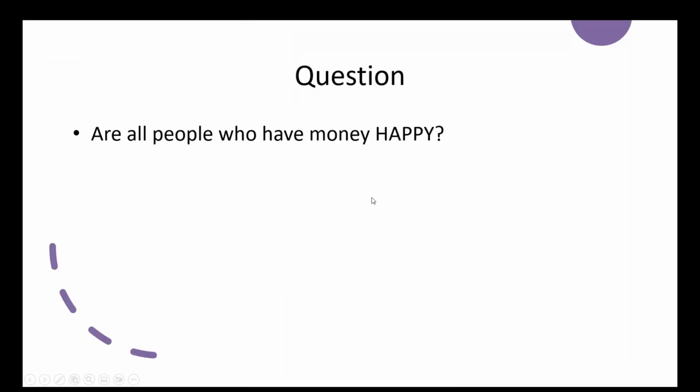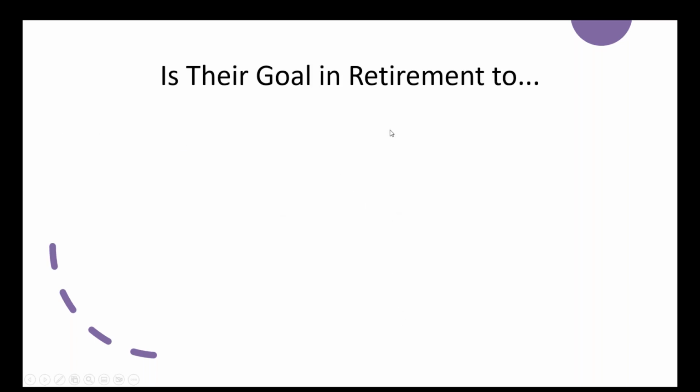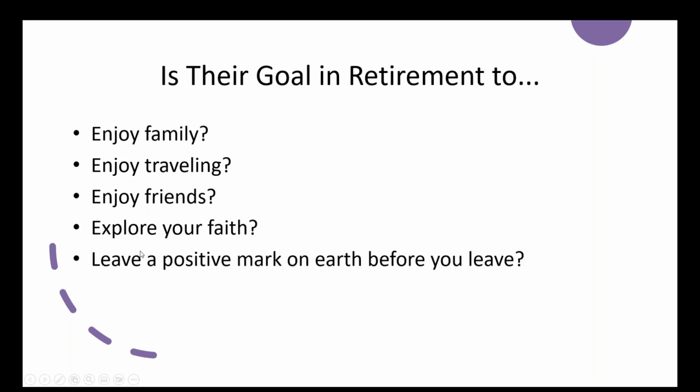Yes, it does. So we have the worst jobs in the world. We can't make them happy, but we can certainly make them unhappy. So are all the people who have money happy? No. Do all the happy people have money? No. Is their goal in retirement to enjoy family, enjoy traveling, enjoy friends, explore their faith, leave a positive mark on before they leave the earth, enjoy life?